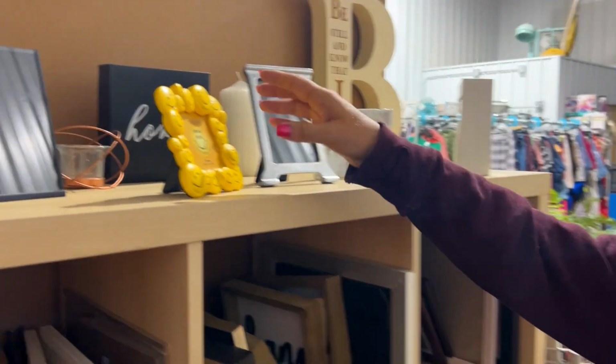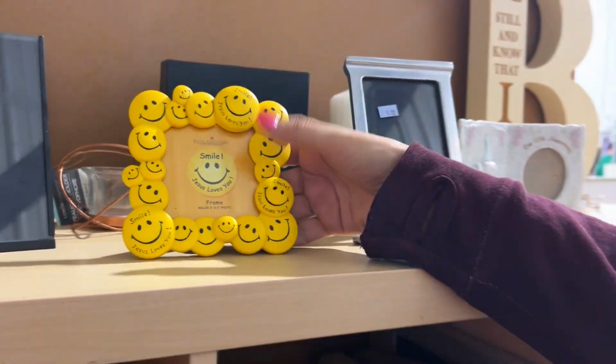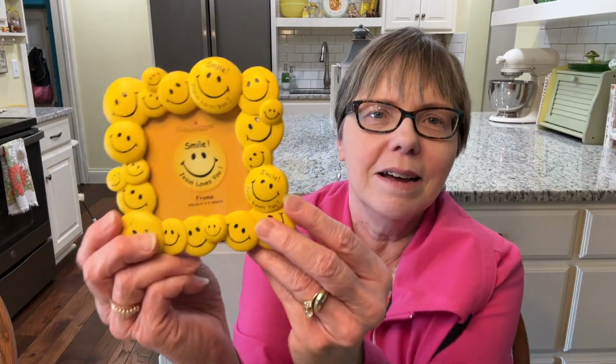Looking at all the frames, and I just saw this. It's Carol's favorite. Yes. Oh my gosh. I love it. Are we going to arm wrestle over it? Nope. I'm going to buy it, but I'm going to give it to you. Yeah. Thank you. I love it.